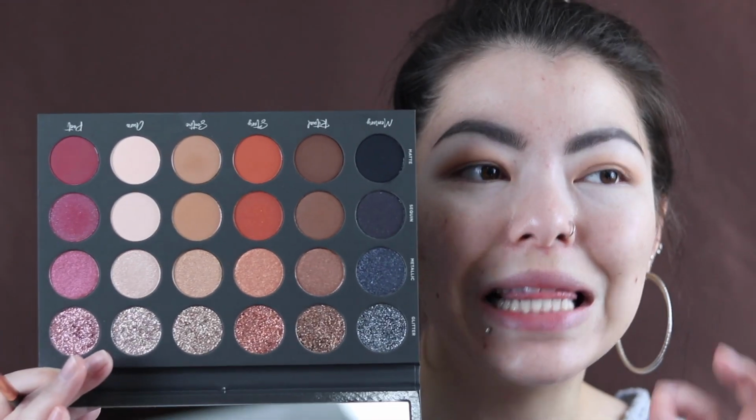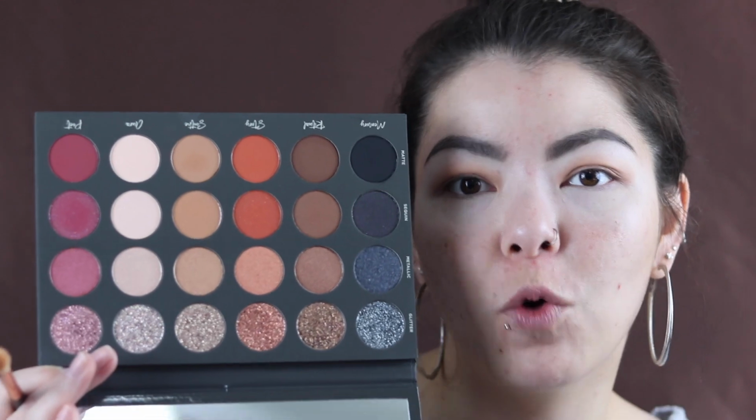But I just wish that when I was younger, there was a palette like this with this kind of formula, because I feel like when I'm blending it, I really just can't mess up. I can't put too much, I can't put too little. It is just the right amount. And like I said, it's really hard to explain unless you have the palette and you're actually playing with it.